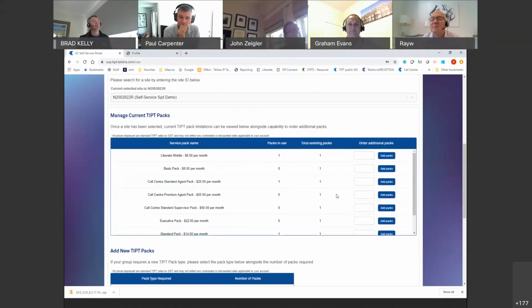So how many licenses have I got, and am I using them? I can see here at the top, I've got one Liberate mobile pack and one's in use. All my other packs have got one, and my standard pack now has one in use because I obviously added that user just before. So it's letting me know what's going on.